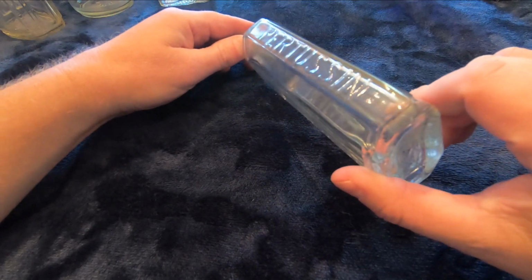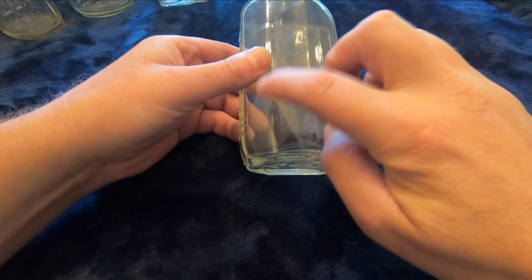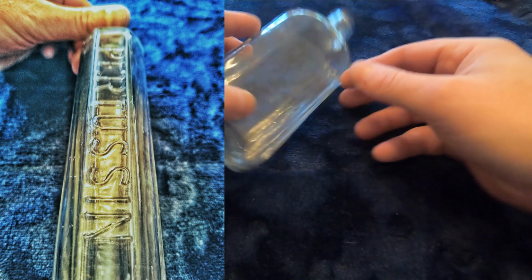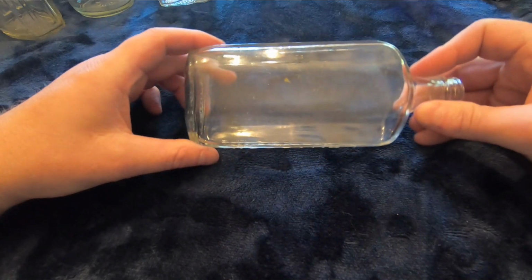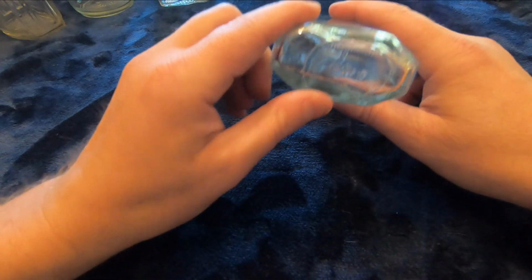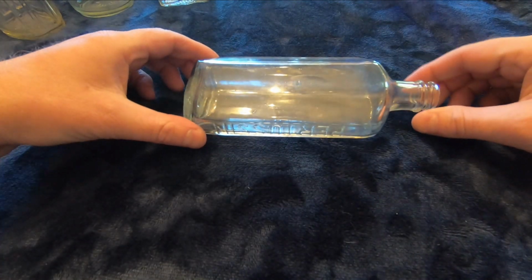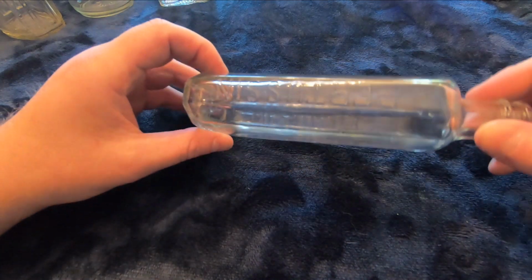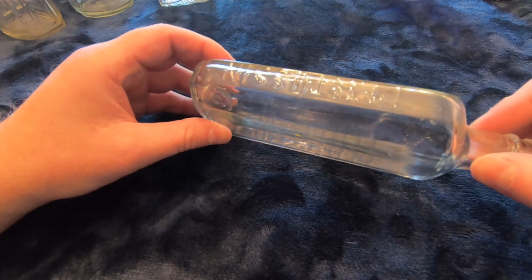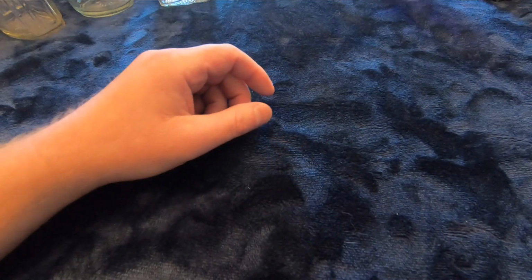This is the Pertussin. It says Pertussin. It's got a cool shape, like an 8-sided shape, but it's not an octagon. This one is in really good condition, and according to the letters or the numbers on the bottom, I think this one is probably from the early 40s. And I just like the shape, and it's got that cool raised lettering, Pertussin, which I think is a cough medicine. So there's that one.